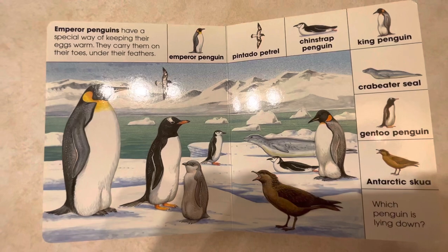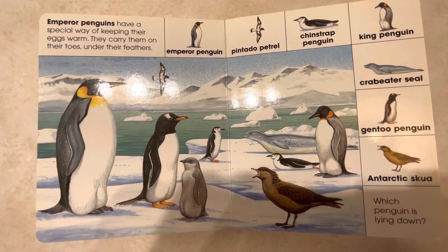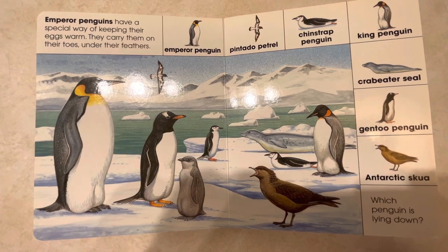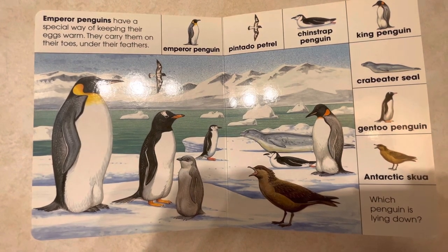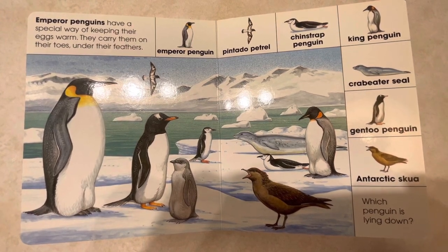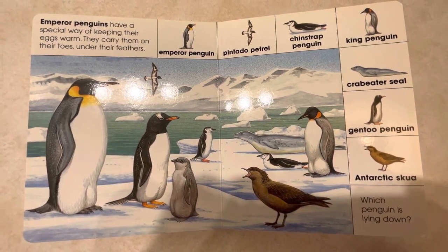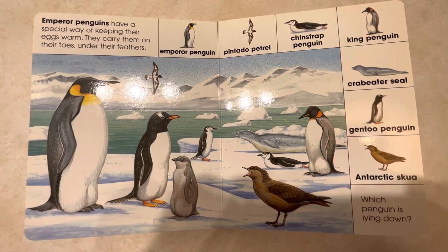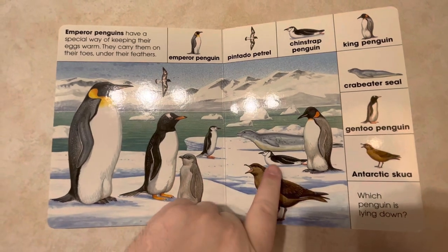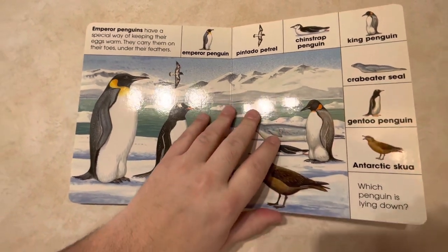Emperor penguins have a special way of keeping their eggs warm. They carry them on their feet under their feathers. Emperor penguin, pintado petrel, chinstrap penguin, king penguin, crabeater seal, gentoo penguin, Antarctic skua. Which penguin is lying down? It's the chinstrap penguin.